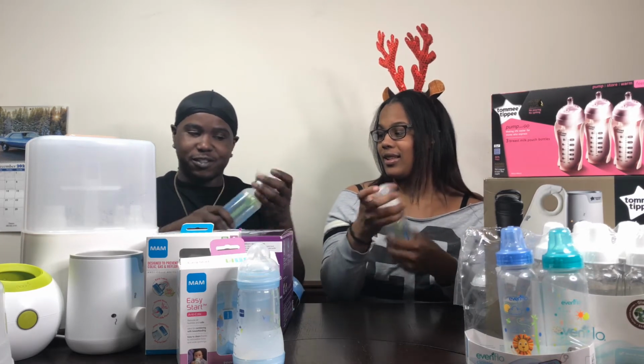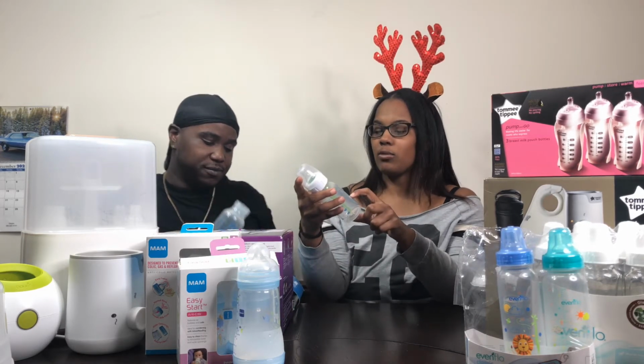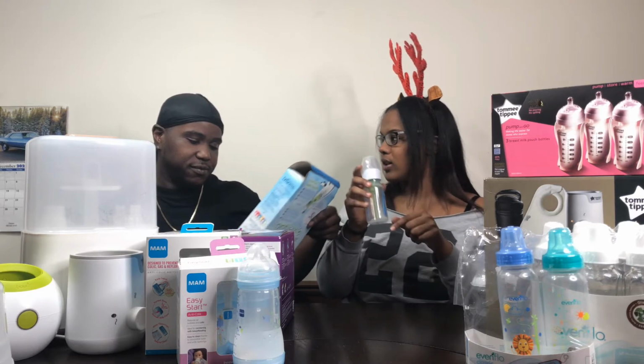Do you think they have a better process than all these components? This is a vent. These bottles are made to prevent and avoid colic. So the vent is to help so a lot of air wouldn't come through. Because when a lot of air gets in them, that's what makes them fussy. I'm just saying, when I go washing these, I'll be losing them in the sink. That's what you got to be real careful about, because it's a lot of parts to this bottle.